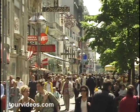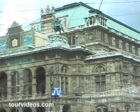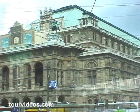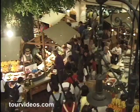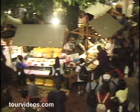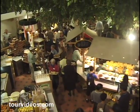So we're on the Kärntner Straße, and it goes down here about as far as you can see, about 5 blocks. It ends up at the Opera House, and before that there's a little side street that has this cafeteria that has a very decent lunch. And in the cafeteria you can get a light lunch or a full lunch, whatever you choose. You pick what you want, and you can use a credit card even.